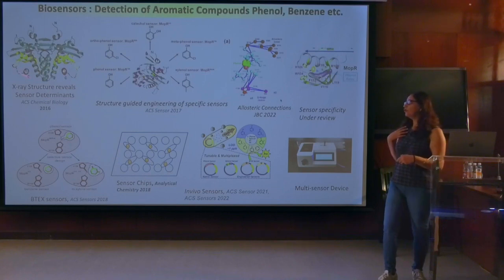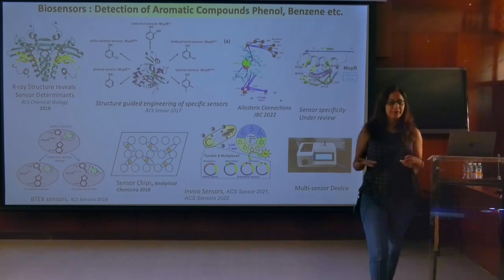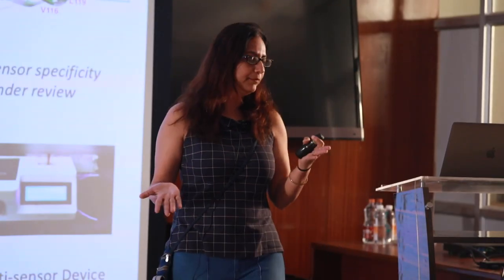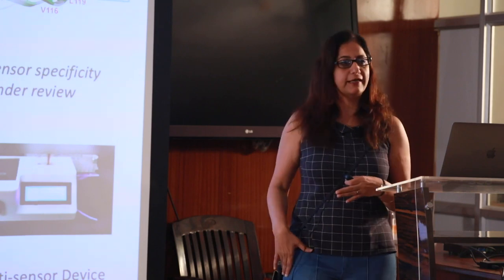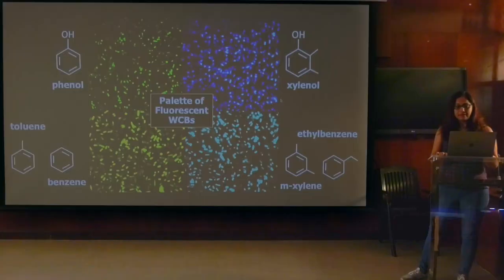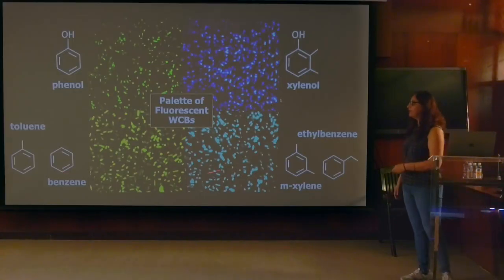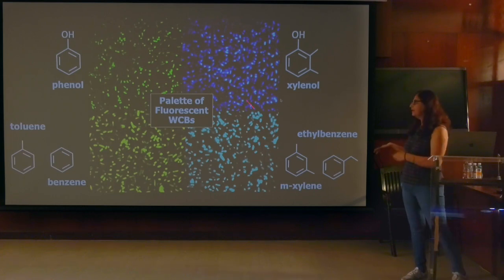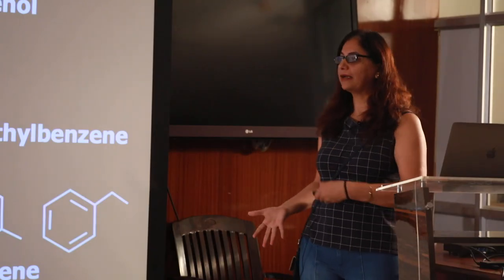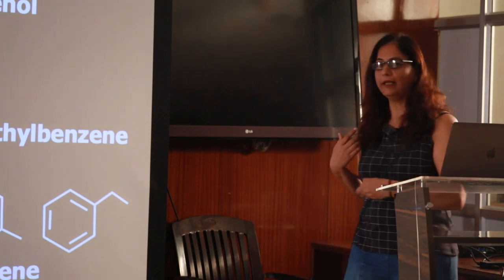So we've started with pure protein and made lots of sensors and even come up to a device stage with many of them. And now we are working at the cusp of synthetic biology, and we've also been collaborating with a lot of material scientists to be able to take it further as a technology and make electrochemical sensors. But this is just to tell you that if we use real live cells and synthetic biology, we were able to make sensors where we can simultaneously detect multiple pollutants that I've just been mentioning.